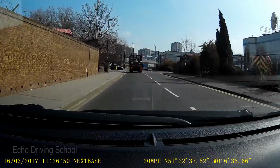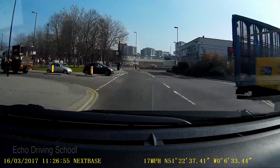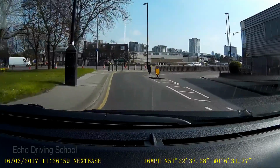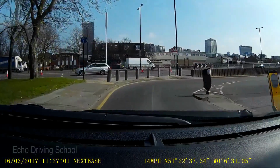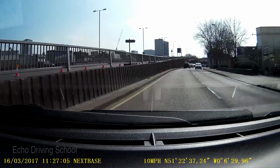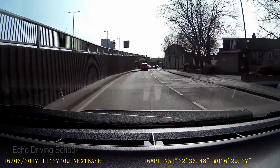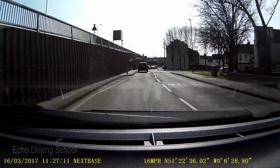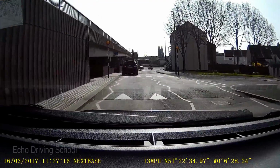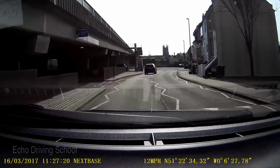So again, as I said, this route follows round through the flyover, but instead of going over it, this is the route that goes under it. And the examiner takes the few side roads that are going to be coming up. And then they go through the back of where West Croydon is, and then they cut through there, coming back on themselves onto the roundabout.